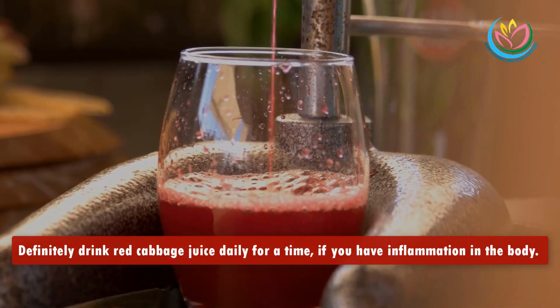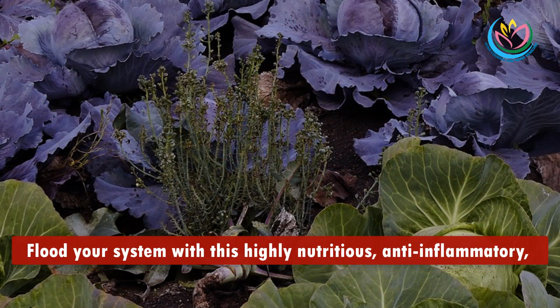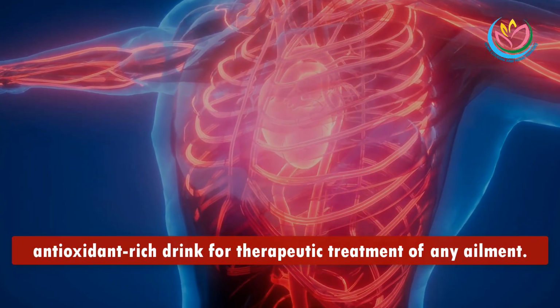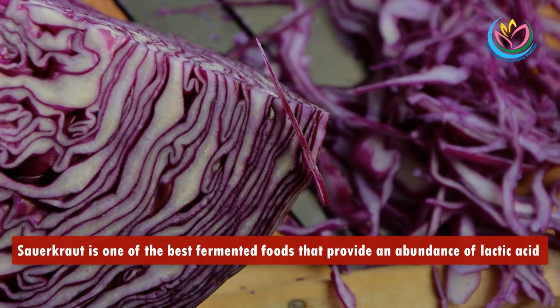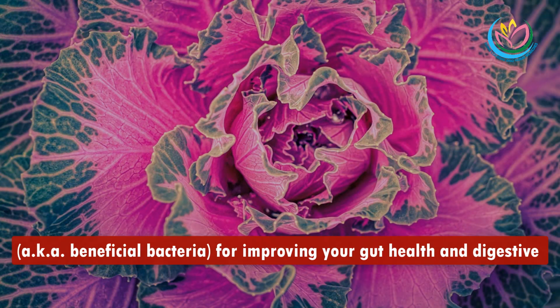Definitely drink red cabbage juice daily for a time, if you have inflammation in the body. Flood your system with this highly nutritious, anti-inflammatory, antioxidant-rich drink for therapeutic treatment of any ailment. 3. Fermented red cabbage sauerkraut. Sauerkraut is one of the best fermented foods that provide an abundance of lactic acid, aka beneficial bacteria, for improving your gut health and digestive system.